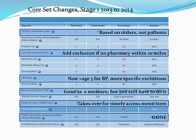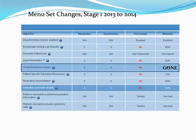There are a variety of changes in the core set and menu set items, and here's a quick summary of the core set item changes, and a quick summary of the menu set item changes.